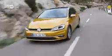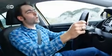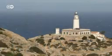The Golf's new 7-speed dual-clutch transmission is said to save up to 0.3 liters of petrol per 100 kilometers. Matas says this Golf is as agile and easy to handle as its predecessor, as its performance on these narrow, winding roads in northern Mallorca shows.